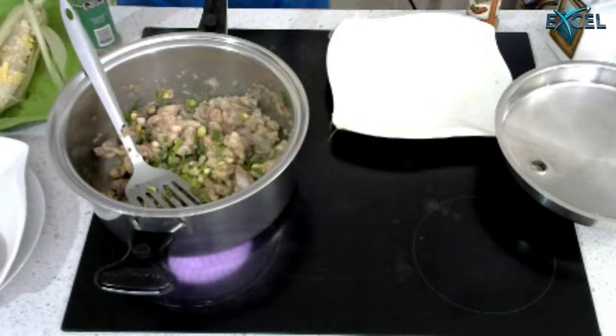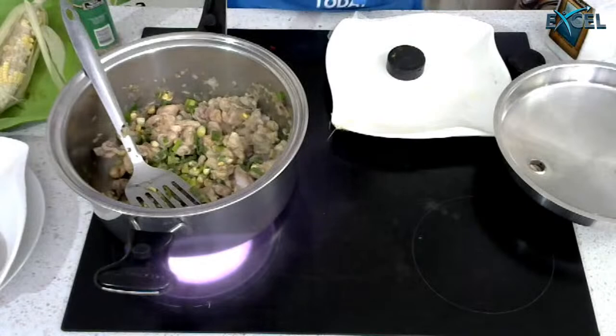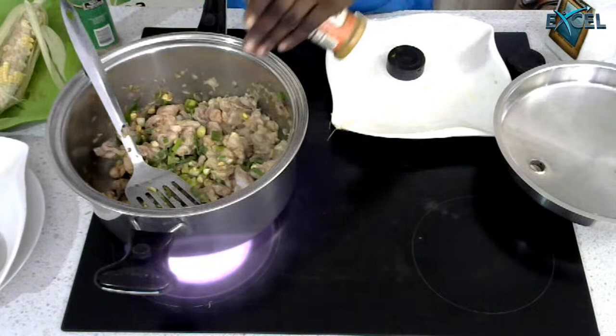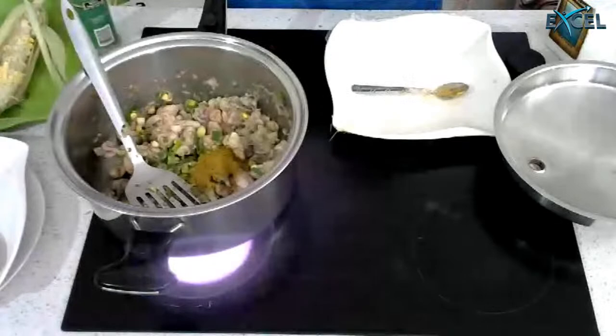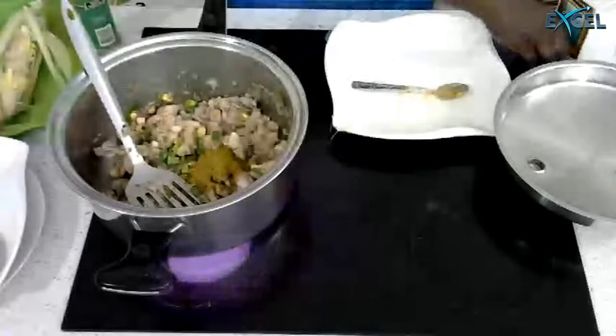Then I'm going to be adding in my cajun spice. This cajun spice is just a combination of paprika. I'm going to be using a teaspoon. One teaspoon of cajun spice. It's just a combination of paprika, sea salt, whole oregano, and some curry.